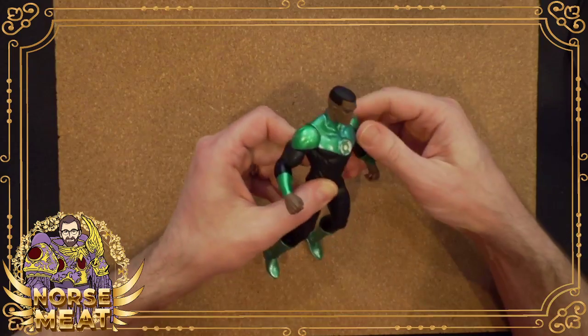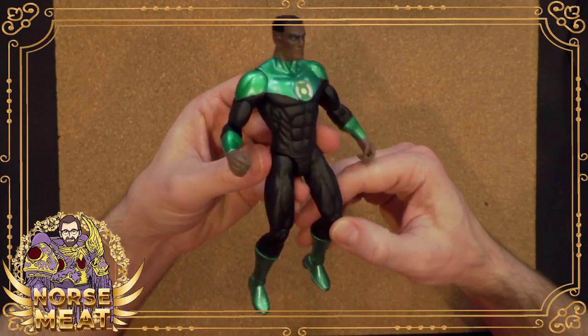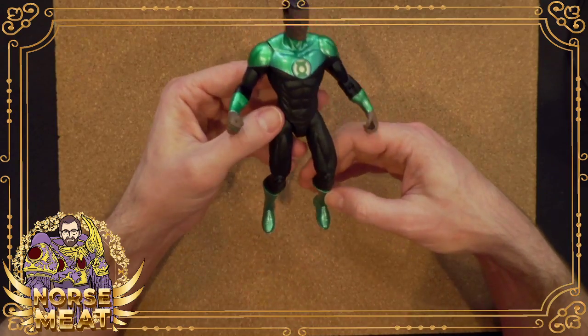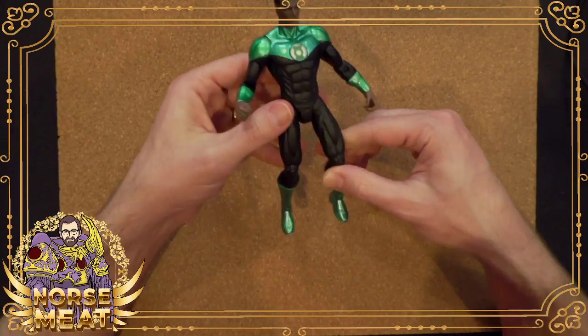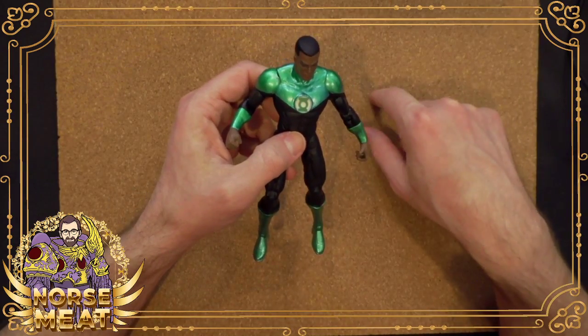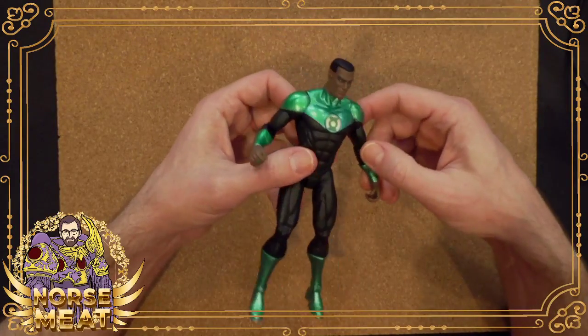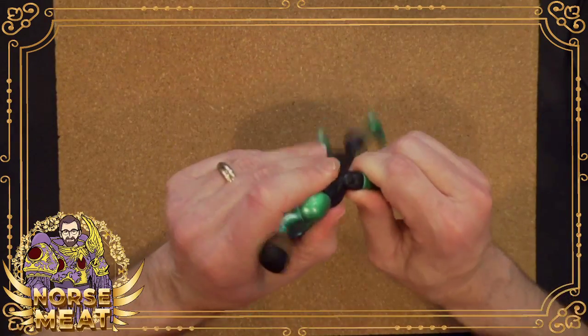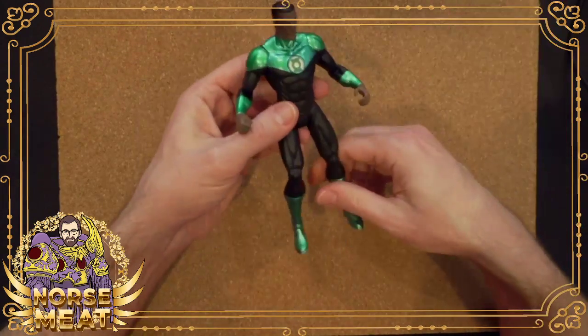Now, this toy is a latter day DC Collectibles toy, so it does have pretty good articulation, much better than what we used to see from DC Direct and early DC Collectibles. So again, he does not come with a lantern, but in comparison to a lot of previous toys from this company, he's got much better articulation. So there is somewhat of a trade-off there.